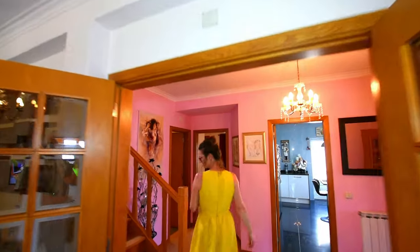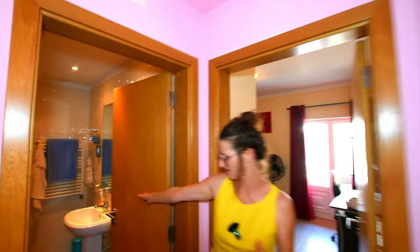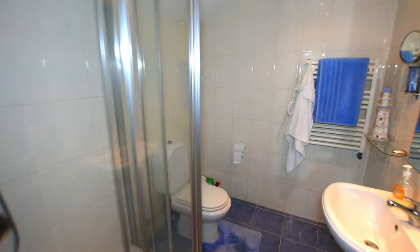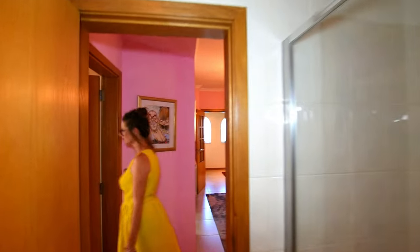Coming through here, I'll go into the kitchen last because we'll go out to the pool. But maybe you'd better just go in the bathroom. Very modern, simply done. Modern, nice, traditional. Blue and white, large shower. Really nice large shower cubicles, actually.